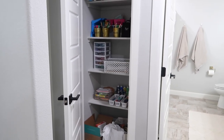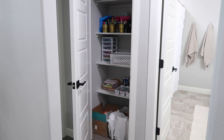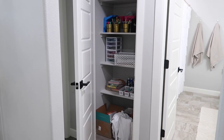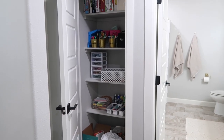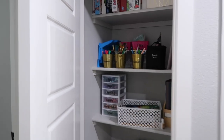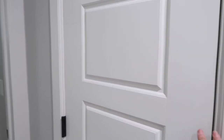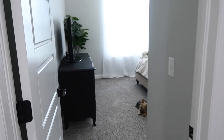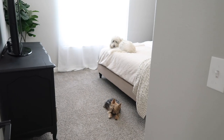So now that it's summer, and typically right before the school year starts for next year, I'll go in and redo it all and revamp it, put her new homeschool stuff out. But I just wanted to show you, just because it's a linen closet doesn't mean it has to stay a linen closet. For us, school supplies and crafts were best. But now we're going to go into the guest bedroom, aka the boys' room.